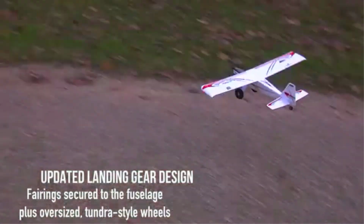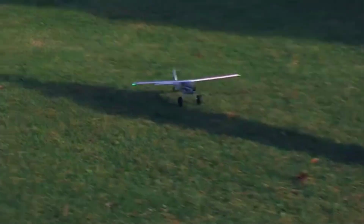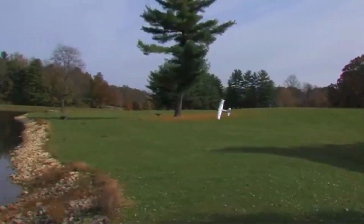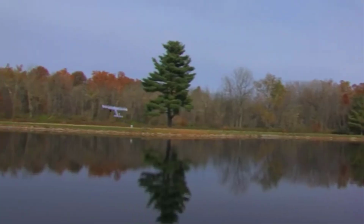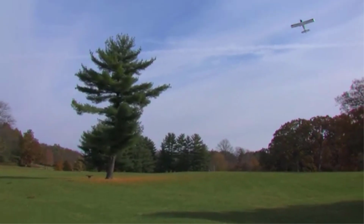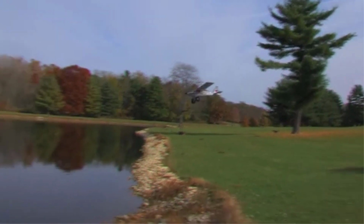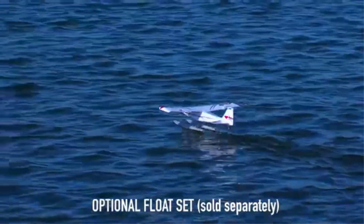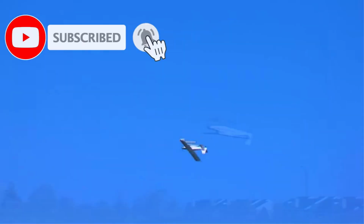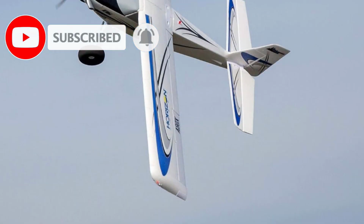This RC plane is designed for land and float flying, with float accessories included for flying off water, making it ideal for diverse flying locations, whether it's a field or a lake. The AS3X stabilization system provides enhanced flight stability by compensating for wind and turbulence, helping to maintain smooth and controlled flights. The Safe Select mode allows pilots to choose a more relaxed flight experience, with built-in protection against over-controlling the aircraft, offering automatic recovery from extreme situations.